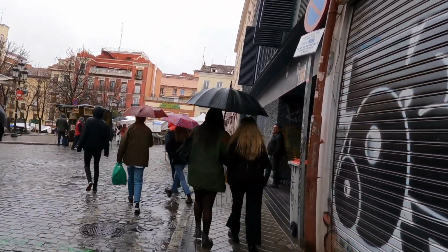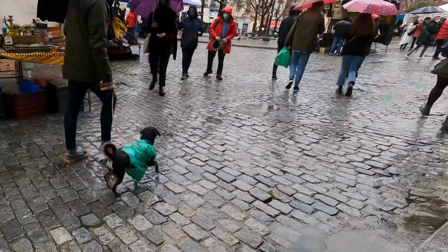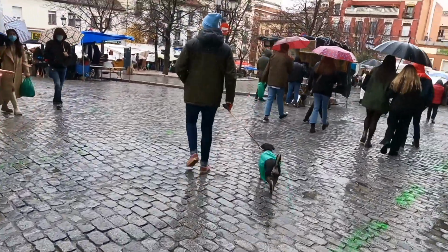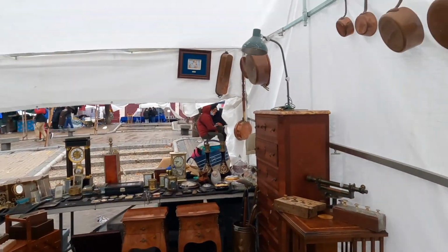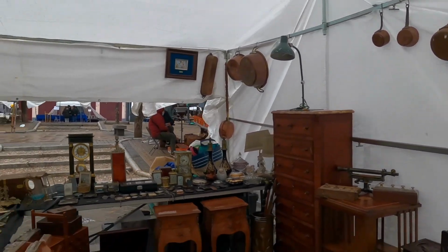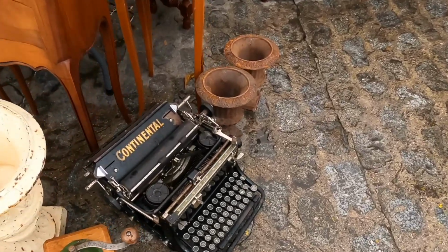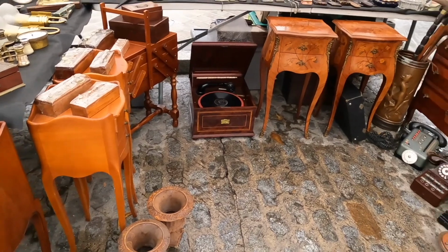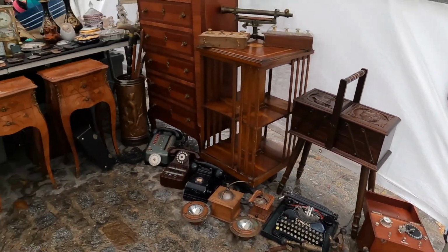I'm gonna go for some food. So it's wearing a plastic bag, that's hilarious. So this is usually the antique area. There's not a whole lot of antiques here today. Normally, this is packed with antiques. And there's a guy here that sells old copper pots.